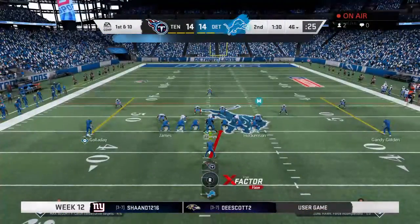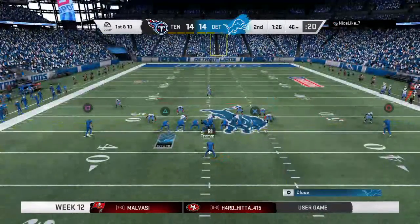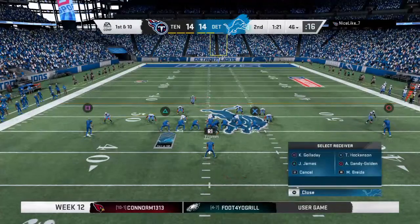30 base. Christian, travel. Hey, wahoo! Watch the ship. Watch the ship. Gone.